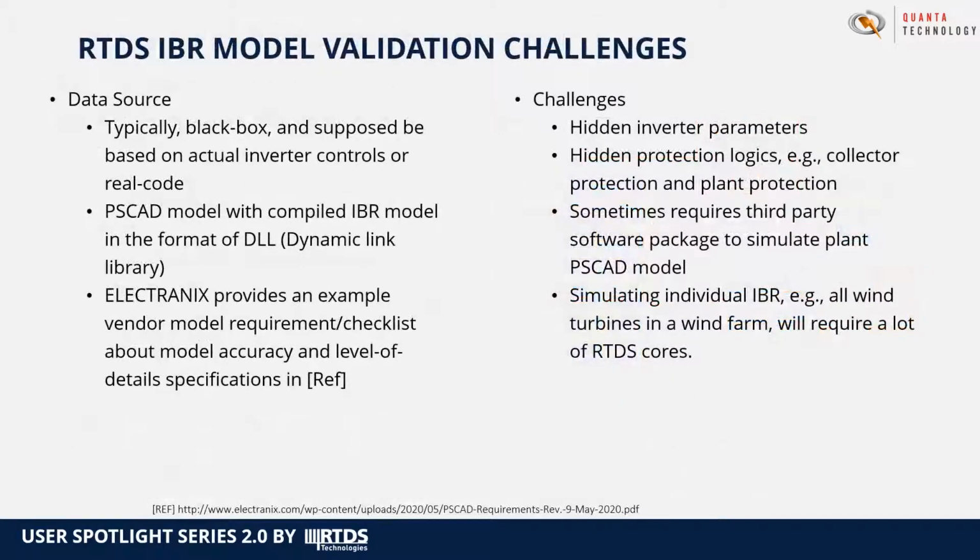In this project, we are required to develop IBR models in RSCAD that match the vendor PSCAD models. The vendor PSCAD model is typically a compiled dynamic link library that is referred to as a black box model. This black box model is supposed to include actual inverter controller code that can offer credible simulation responses. If you're interested in learning more about vendor black box models, you can read the reference listed in the slide.